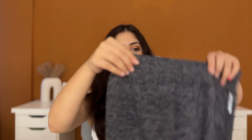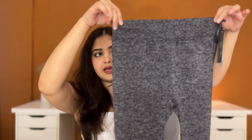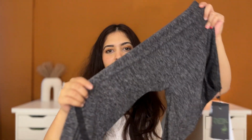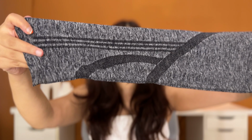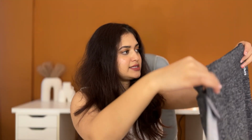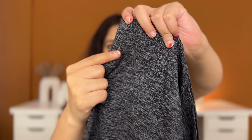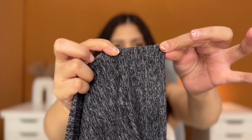Now this is a very simple dry fit style legging in a grey color. I personally really like these kind of colors when it comes to my tights, and you can see that it tapers towards the bottom and it has this pattern going on, which is quite nice. If I talk about the waistband itself, it's pretty seamless. You don't see any stitches going on here, and this is only about maybe 1.5 inches or so. So I personally prefer wider waistbands because it gives me more lower tummy compression.